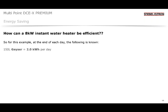So then what you can see is a 150 liter geyser would consume 2 kilowatt hours per day. That would include the 0.7 that was used for heating of the water, as well as the 1.3 kilowatt hours of standing losses, where the instant water heater would use 0.7. So in an instance like this, let's say for a bachelor's flat, one person staying there, you're using almost 3 times less power per day. So that is basically why an instantaneous water heater is more efficient in these sorts of scenarios where you have 1, 2, 3 people staying in a place and not constant draw off of water.